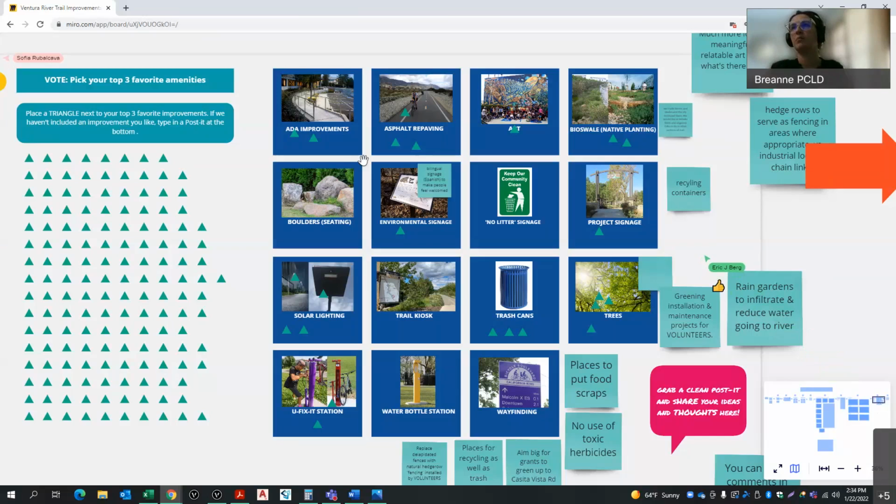Bioswales, plural, with native planting that'll help cleanse the runoff that's coming from the industrial sites to the east, or water that's hitting the site itself. Boulders, which is alternative seating, so a place for people to sit down and rest after being on their bike all day. Environmental signage, so signage that could talk about the flora and fauna of the trail and the area surrounding the trail, and perhaps tell the story of how the bioswales adjacent to the bike trail are cleansing stormwater. No litter signage. This signage would remind people to use the trash cans instead of disposing their trash elsewhere.